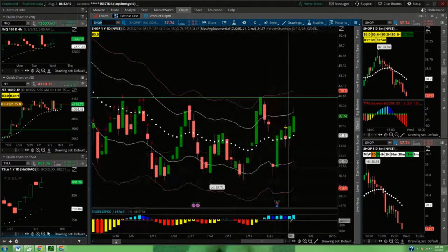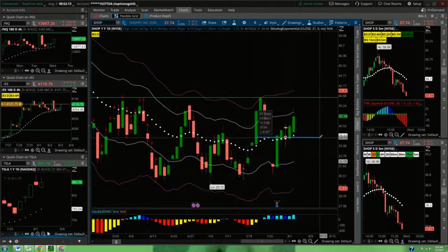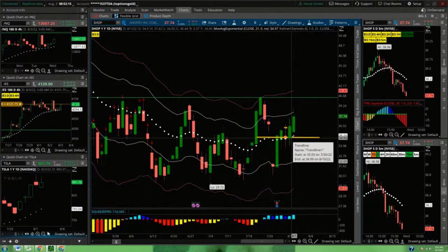So, right, daily squeeze, right on top of that daily 21 EMA. We're looking for a push towards 41 to 42 with an exit on a close back under the 21 EMA. So we'll see if Shop can be nice to us today.